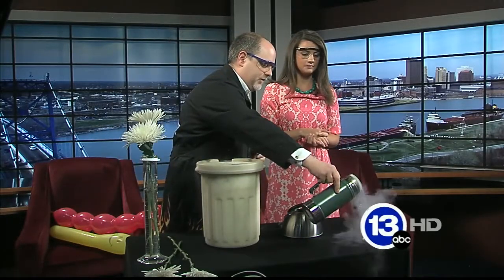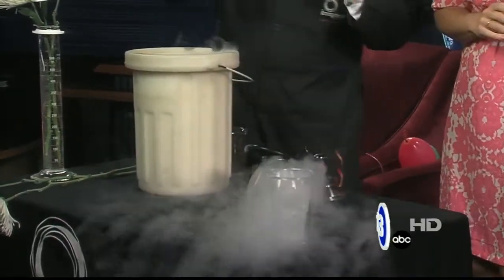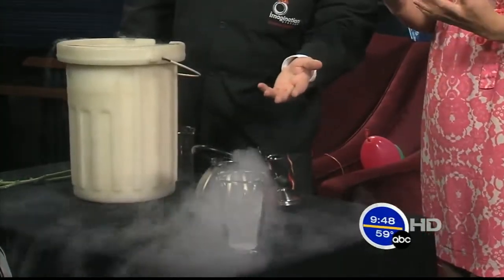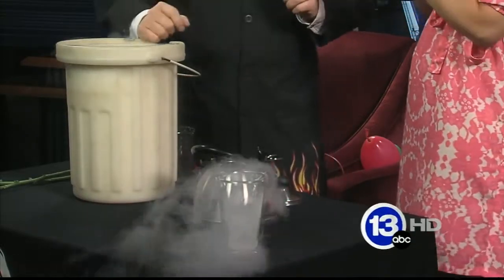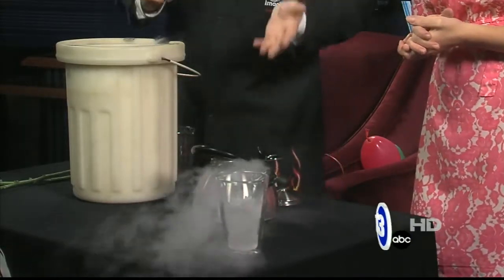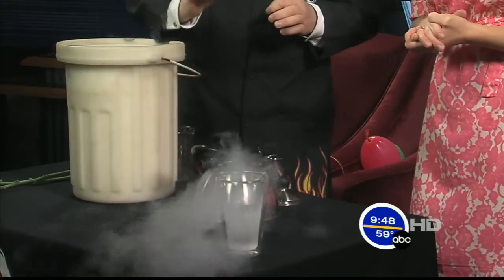Yes. So if we add a little bit to this glass here, you can kind of see that it is, one, very cold. But what does it look like it's doing? It almost looks like it's boiling. It's because it is boiling. It is 320 degrees below zero. Wow. I would not touch that. You would get frostbite right away. This is probably the coldest substance you will ever see in person, at 320 degrees below 0 Fahrenheit.